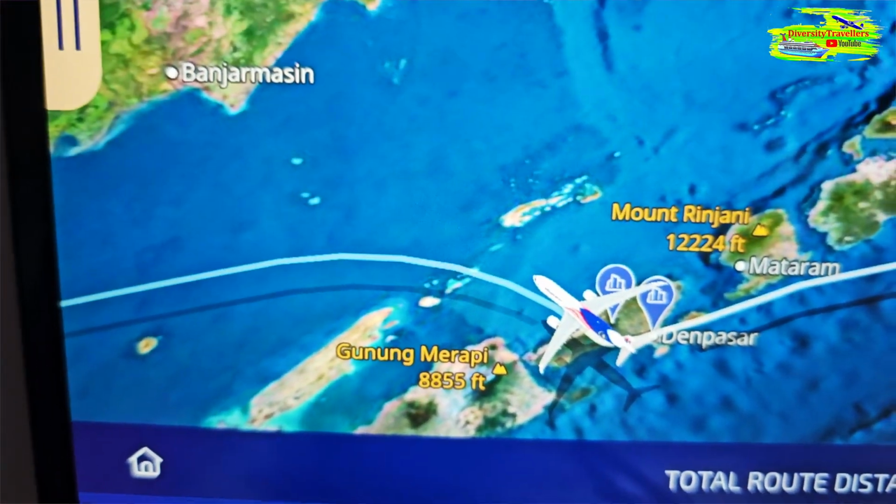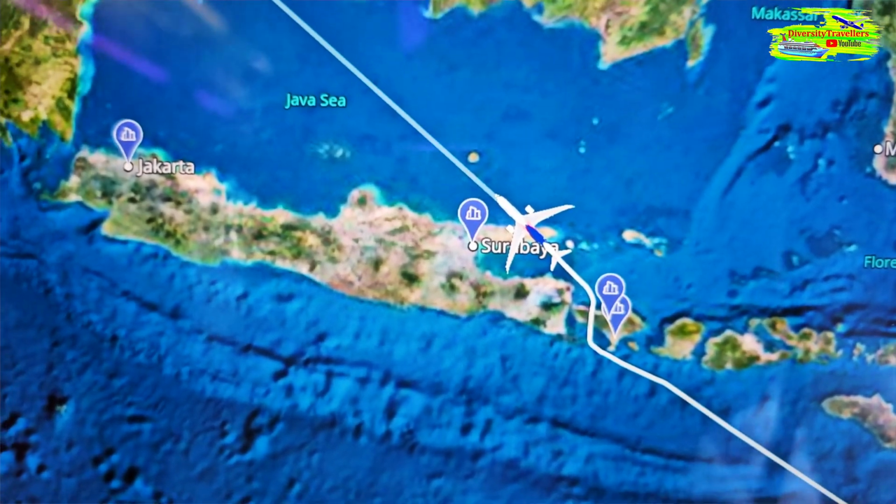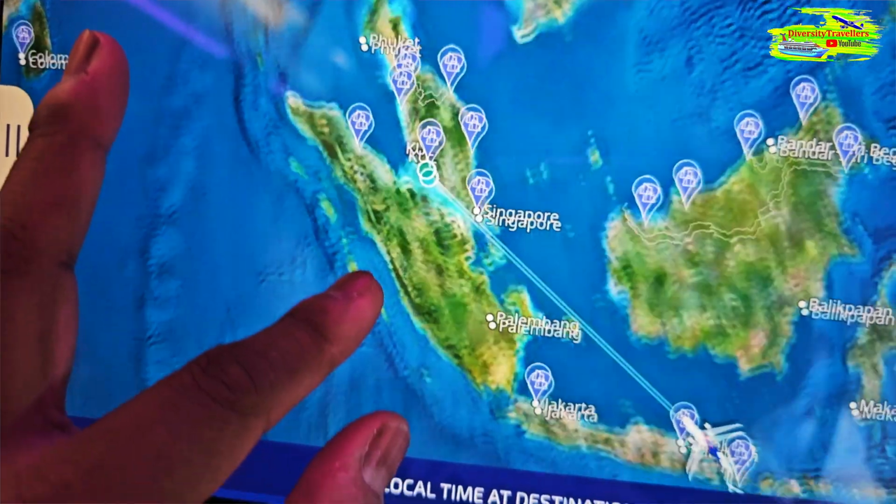Basically, we have a flight to catch from Kuala Lumpur to Colombo, and that's going to be a bit tricky because this is getting delayed. This flight is getting delayed due to very bad weather near Denpasar and over Indonesia.